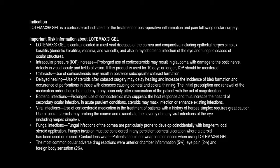The initial prescription and renewal of the medication order should be made by a physician only after examination of the patient with the aid of magnification. Bacterial infections. Prolonged use of corticosteroids may suppress the host response and thus increase the hazard of secondary ocular infection. In acute purulent conditions, steroids may mask infection or enhance existing infections.